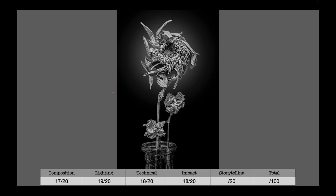I think it is impactful. Again, it's a style of still lifes and flowers you don't see often, so that gives it some impact there. And obviously the blank background allows us to focus just on the subject.